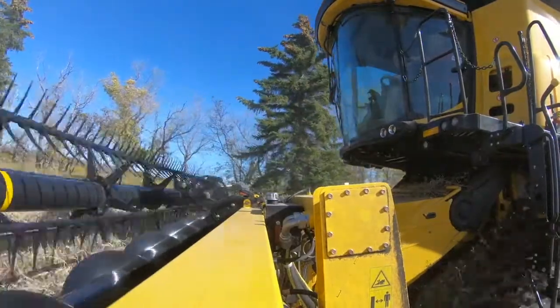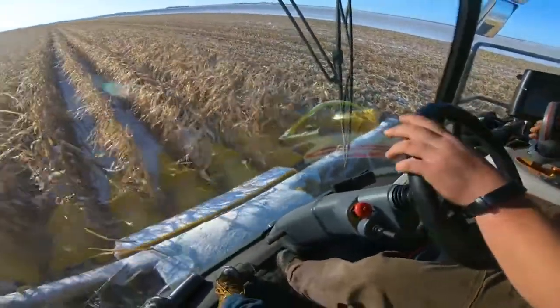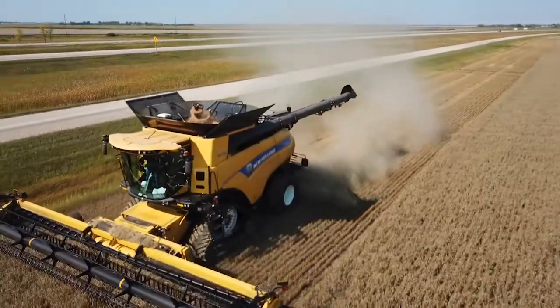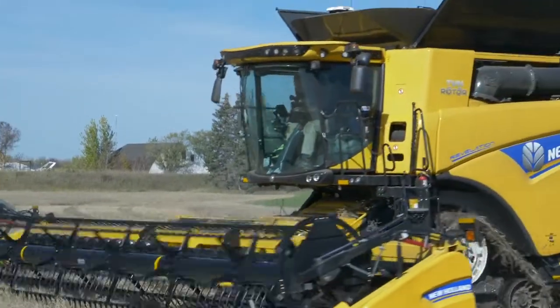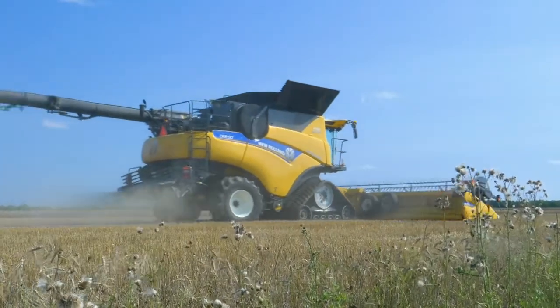The combine this year had IntelliSense on it, which is a new technology that actually monitors the combine inside with cameras. So the camera's monitoring the grain quality coming through the machine and will adjust on the go to provide the best quality of the grain and to make obviously the combine more productive. So that's been a pretty neat technology as well in the combine, is just to be more efficient. And this year, with the short harvest, every hour you could gain in a day made a big difference. So being more efficient with your combine was really important.